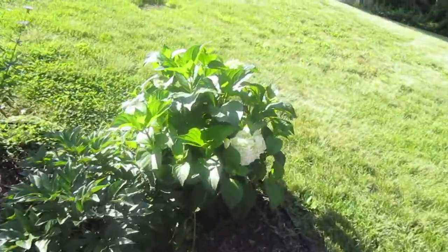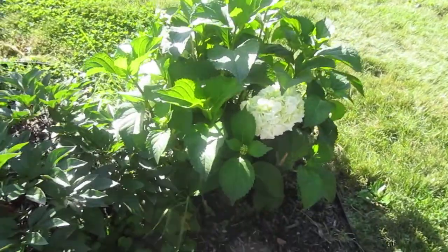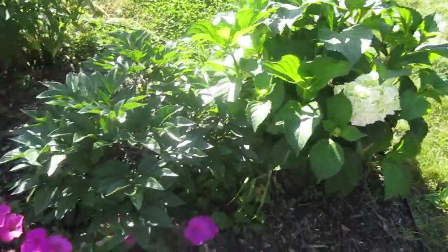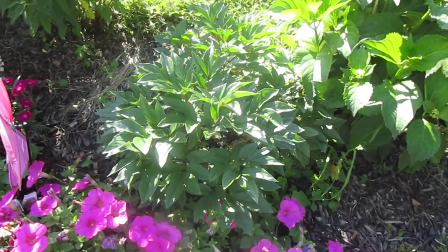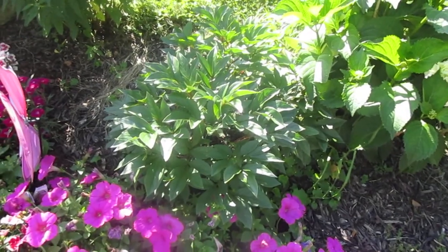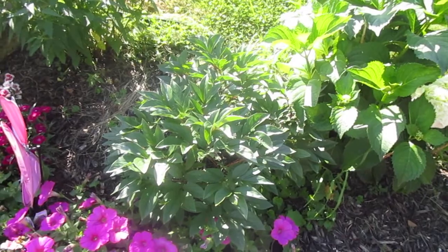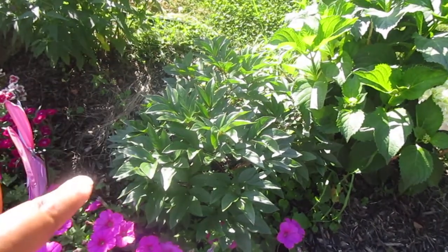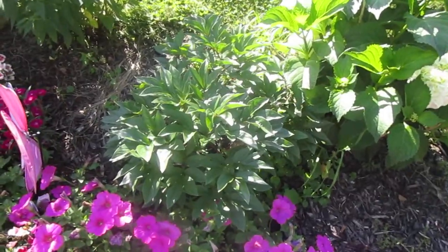And this is hydrangea. I got it for Mother's Day a couple years ago. It's white. I love it. I love white flowers. They're like my favorite. This is a peony that will probably flower next year. The first year we planted it, it didn't come up. The second year, it came up a little bit. Now it's really coming up and bushy, and hopefully there will be flowers on the peony next year.